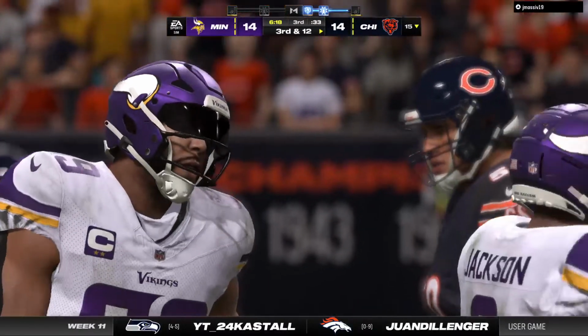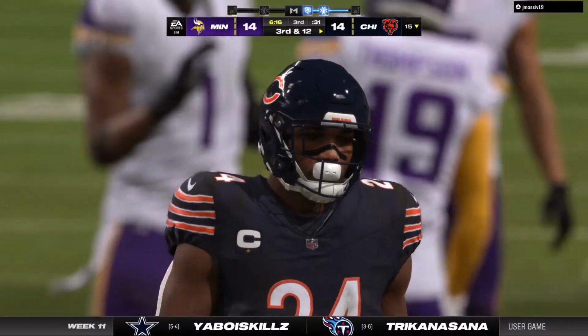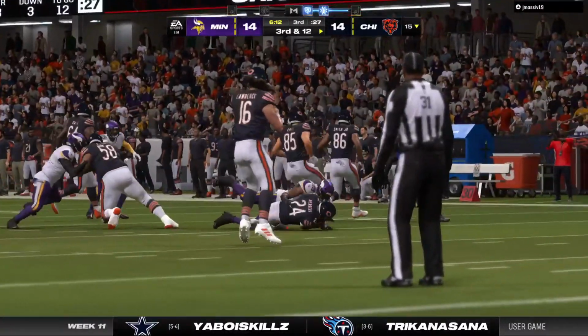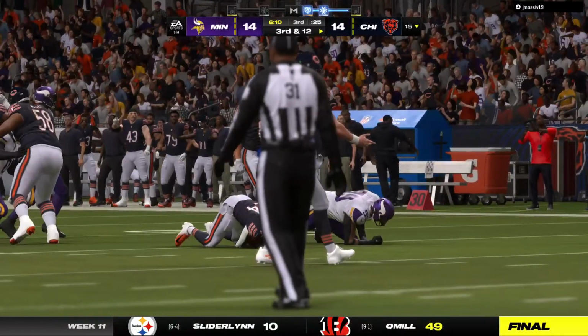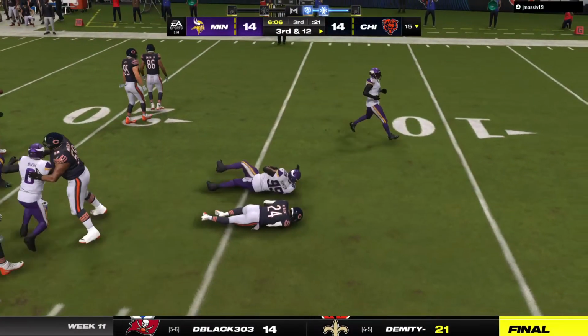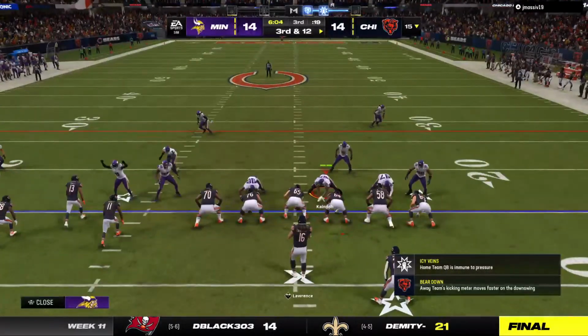That's going to go down as a loss of 5, and it brings up 3rd down. Well, that was one of the few times they've been able to contain him thus far. He's over 100 yards for the game, but he lost a bit off his total on that carry. They need 12 here. It's 3rd down.